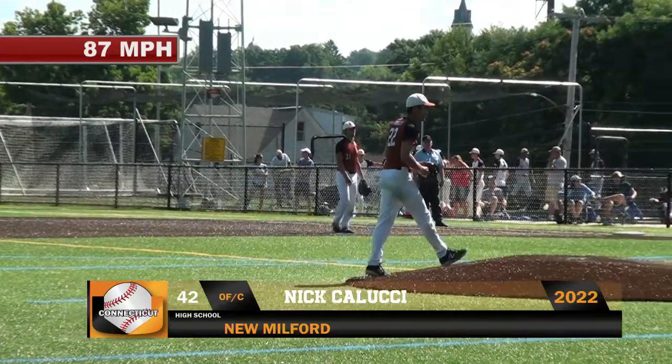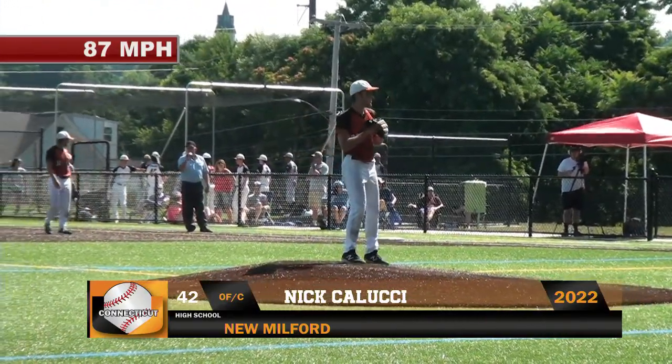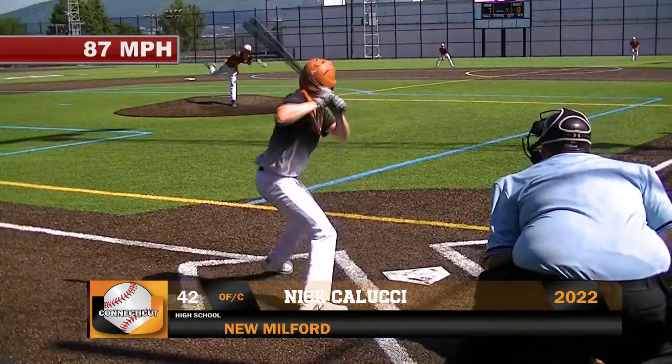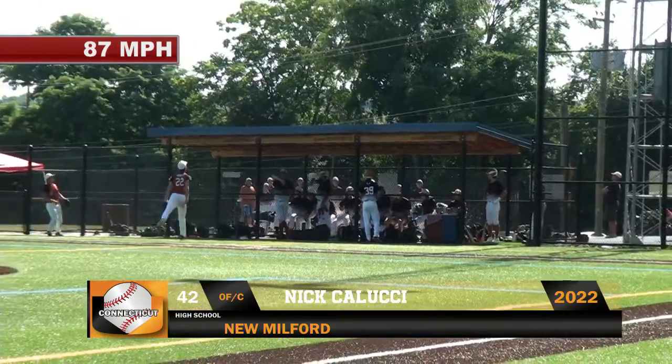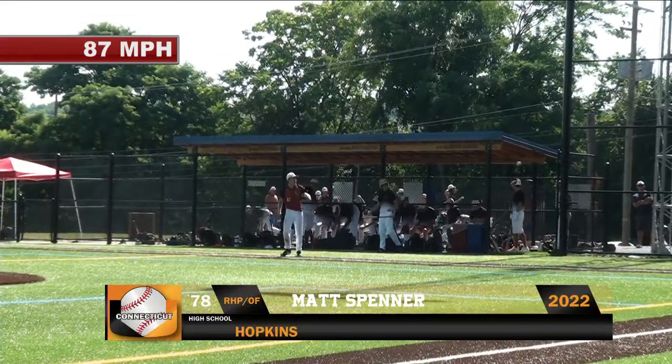So here comes Matt Spenner. He's 0 for 1. He struck out looking in the 3rd inning. Righty-righty matchup, and the pitch. Swung on, popped up, right side, having a look as the first baseman, but it goes out of play. And it is 0-1.